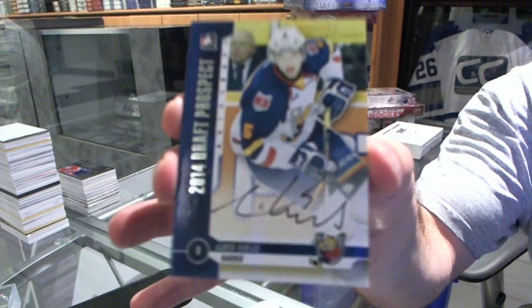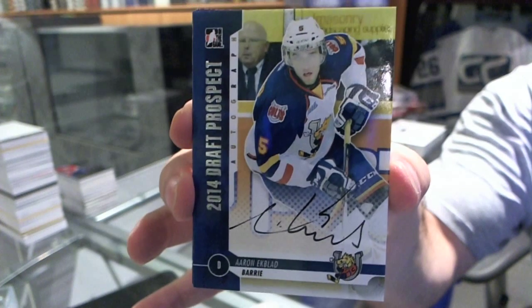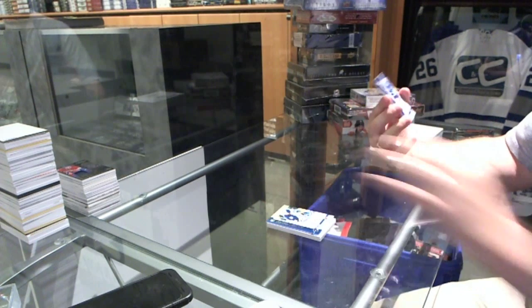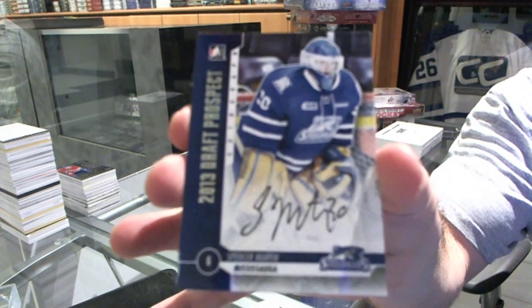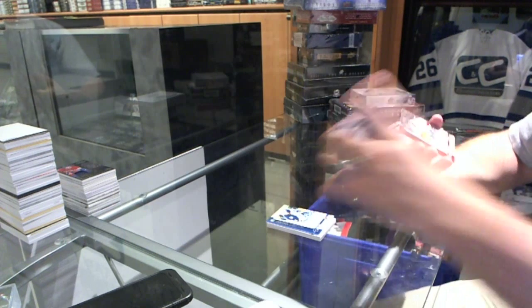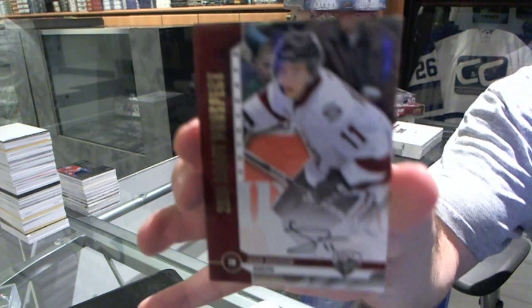Aaron Ekblad. Draft prospects autograph, Aaron Ekblad for the Florida Panthers. We've got, if someone can help me out with this one, Spencer Martin. And we've got a gold autograph of Jason Dickinson.